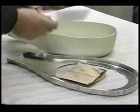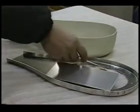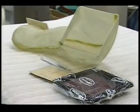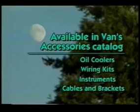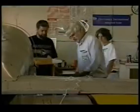At the finishing kit stage, even more options are available. Preformed engine baffle kits and filtered air inlet kits keep the engine cool and clean. High-quality bolt-on exhaust systems are popular. Oil coolers, wiring kits, instruments, cables, brackets, almost everything is available from Van's accessories catalog.